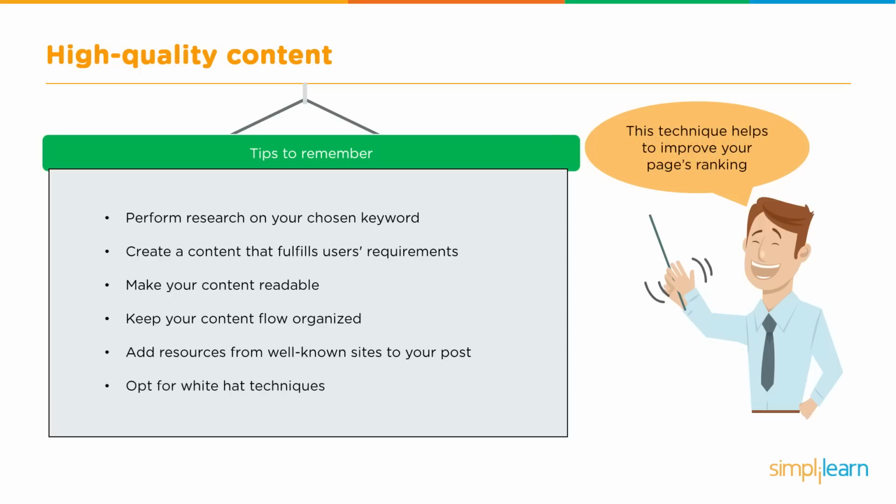And then the one important tip here is we want to use white hat techniques. When we say white hat techniques, that means if we've chosen keywords that are going to answer somebody's question, we don't want to stuff those keywords into the content. We want the content to be naturally written. So when we say opt for white hat techniques, that's what we mean. Write the content naturally. Keep it organized, keep it readable, include third-party sources, and make sure it answers a question.